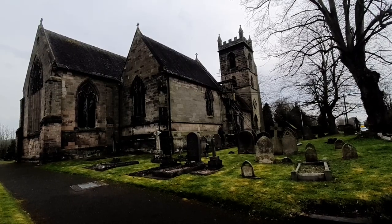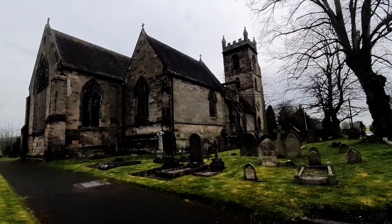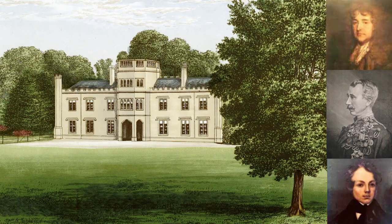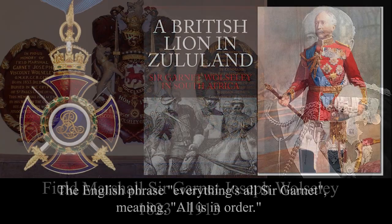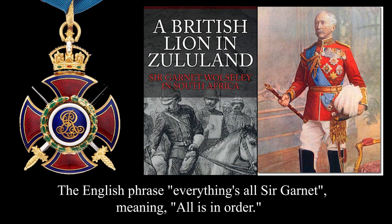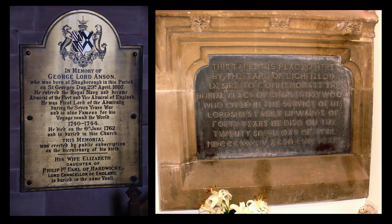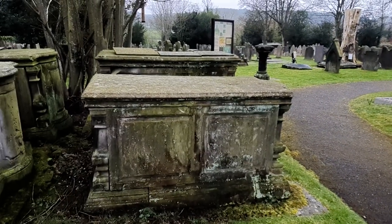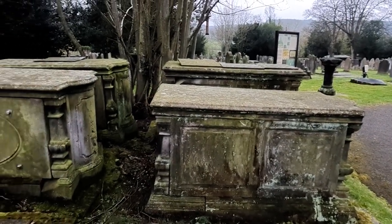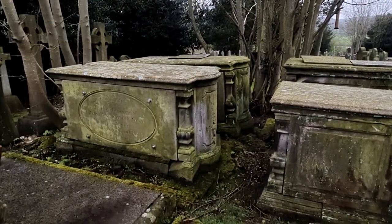Inside the church are several tombs with war tablets and other memorial connections with the local gentry in the parish, including the Worsley baronets and the Ansons of Shugborough Hall. Garnet Worsley, 1st Viscount of Worsley, who was field marshal in 1913, is buried in the crypt of St Paul's Cathedral. The Anson family vault is located underneath the organ loft, formerly the private gallery of the owners of Shugborough Hall. Within the vault are 15 bodies, including the 1st Earl of Lichfield, Admiral Lord Anson and his wife.